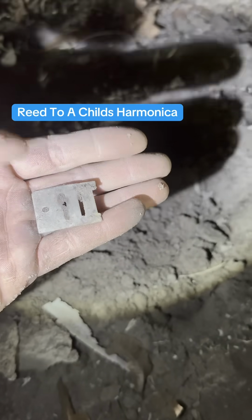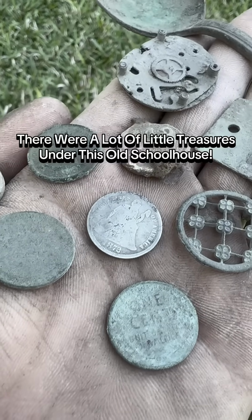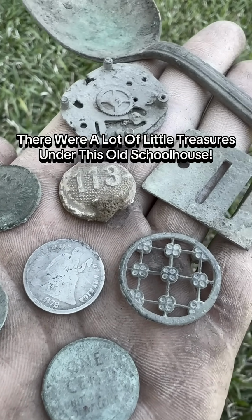This little piece is kinda cool. It doesn't look like much, but it's actually a fragment to a child's harmonica. I found a ton of other stuff under here as well, so stay tuned for part 3.